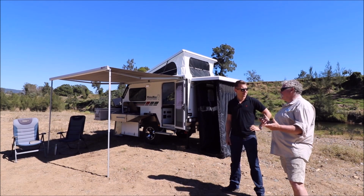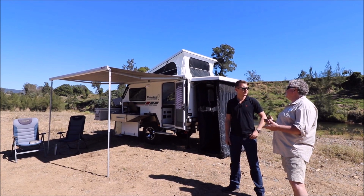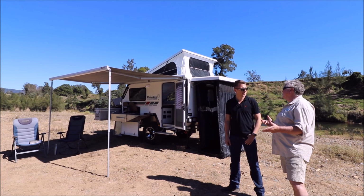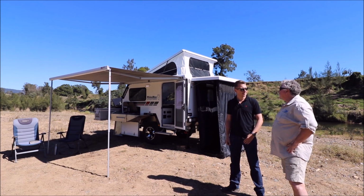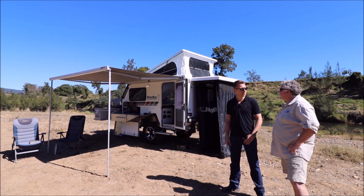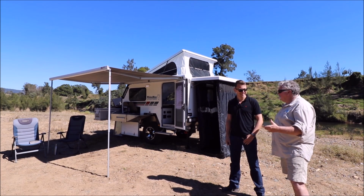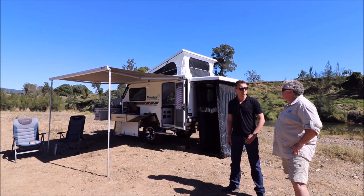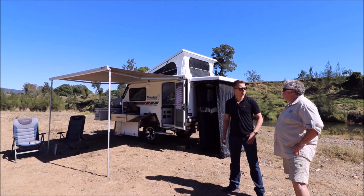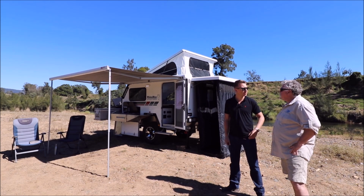Beautiful. And the other thing for me is ease of use, and it doesn't really get much easier than this, does it? No, mate, you just unlock the door and push the roof up and you're pretty much there. Unbelievable. And wind out the awning if you want to. Yeah, if you want to, mate. It's up to you. Yeah, and that's the beauty of it. You can really be camping in a couple of minutes, tops. Definitely, yeah. No matter where you are, if you're doing a full setup for a week or so, or 10 minutes just on the side of the road, it's super easy and convenient.